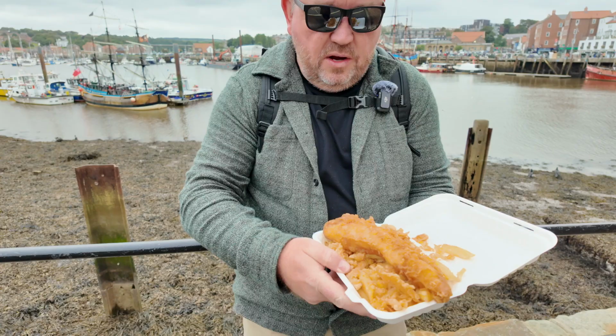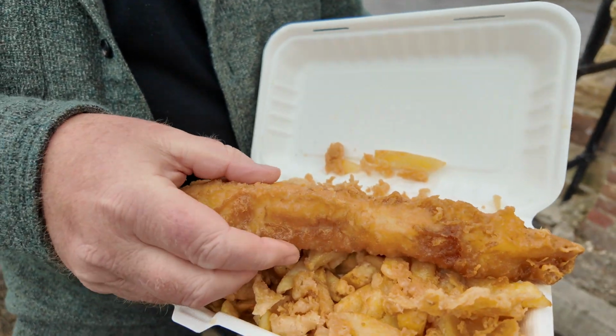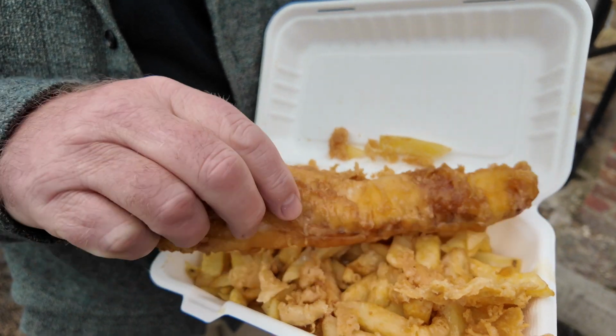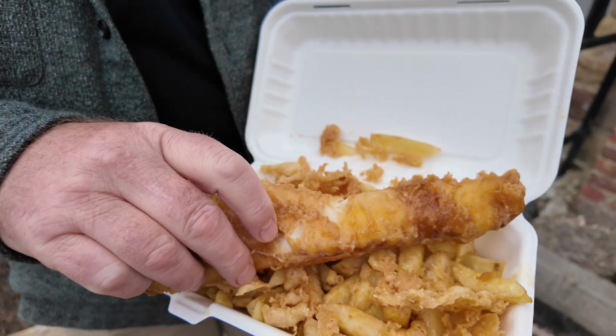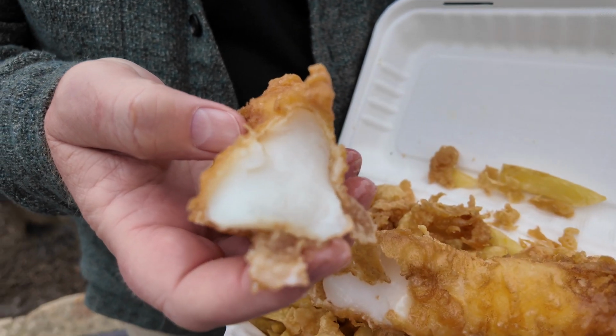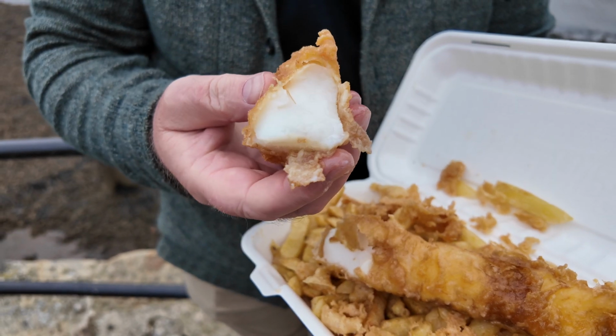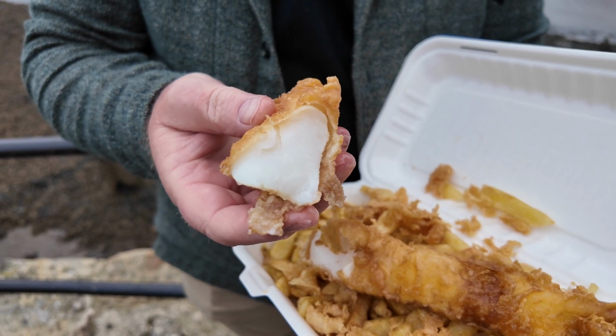cod. Coming in here, let's break the cod so you can see. Wow, that's a big, thick piece of cod. Wow. Let's break it. Wow, look at that. That is a brilliant piece of fish. Look at the thickness. Amazing. That's an inch thick at least.